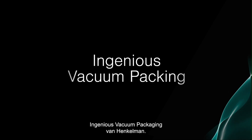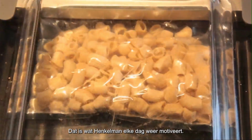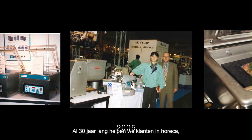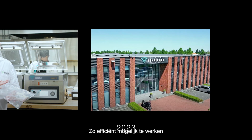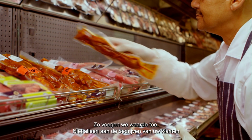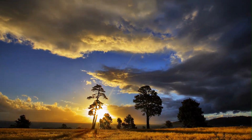Ingenious Vacuuming by Henkelman. Using smart vacuum solutions to take something away to add a lot of value. This is what drives Henkelman every day. For 30 years, we have been helping customers in hospitality, retail, and non-food worldwide to work as efficiently as possible while preventing food waste. This is how we add value, not only to your customers' businesses, but also to their products and services, and to the world around us.